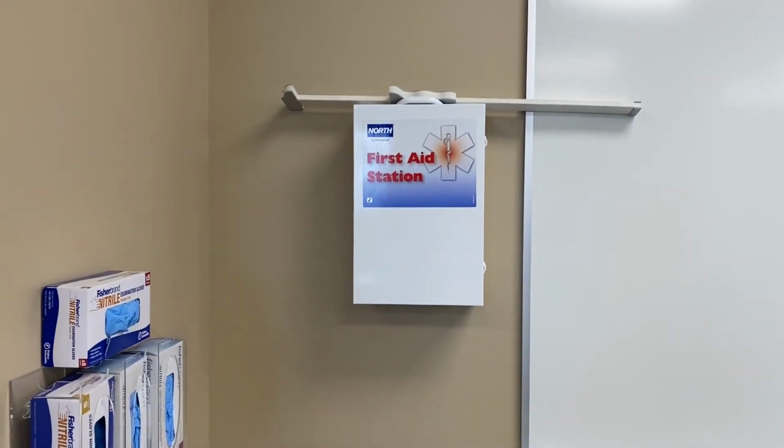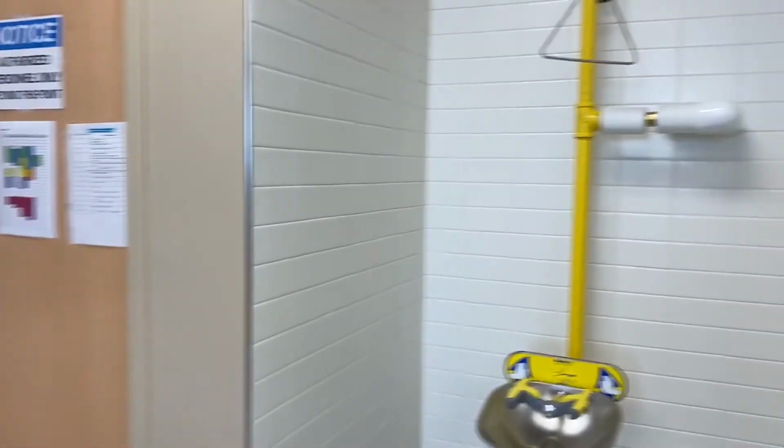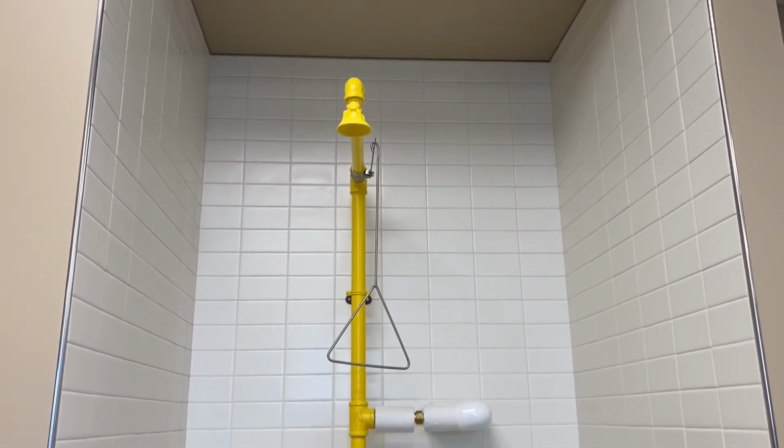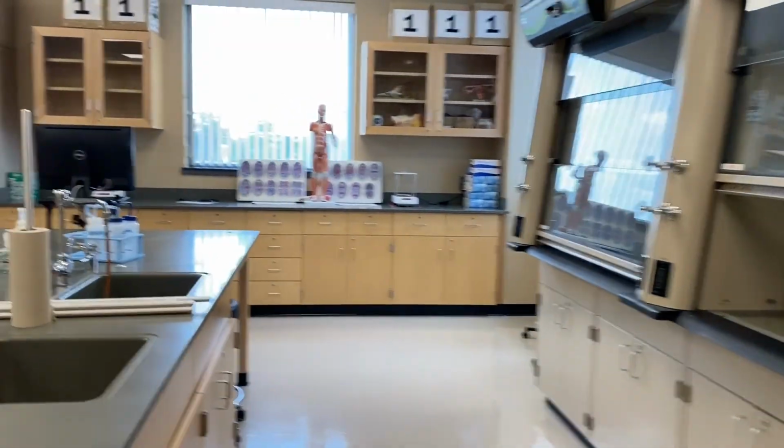Our first item is our first aid kit. Here we have our eye wash station and safety shower. Our fume hoods.